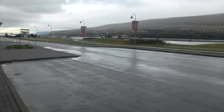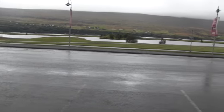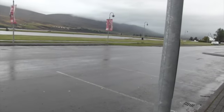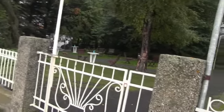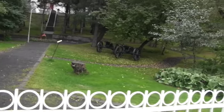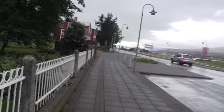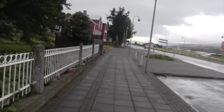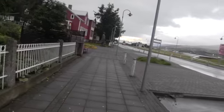This area was the original old area of Akureyri. Whether that big pond was there or not at the time, I don't know. I assume it was. And this is the site of the museum. But now we're going to walk along this main drag all the way down about half a mile to the oldest house in Akureyri, which looks like the oldest house in Reykjavik.